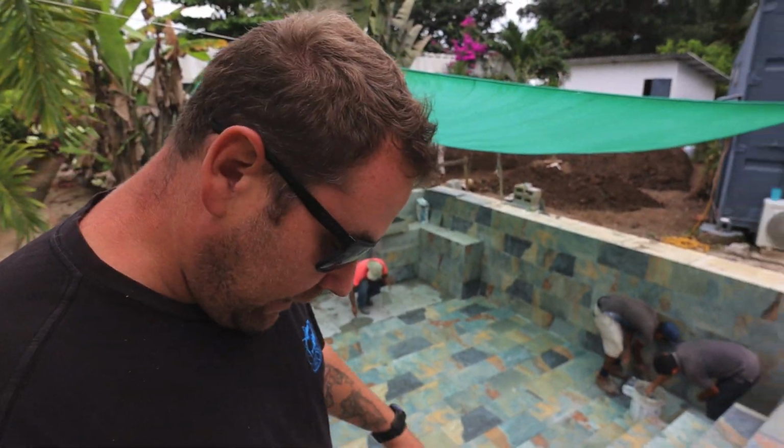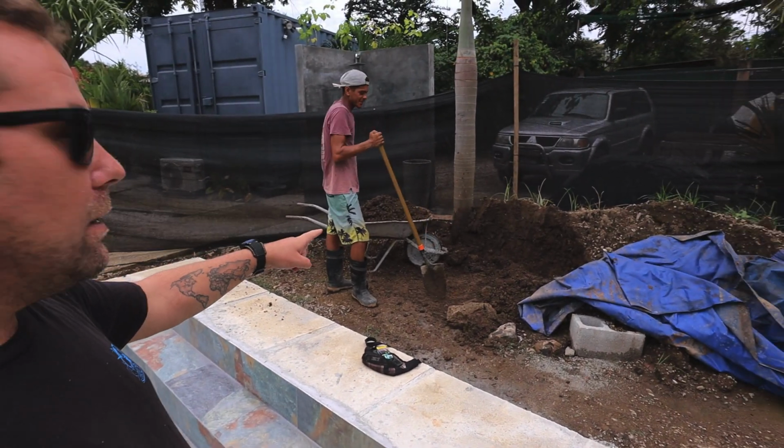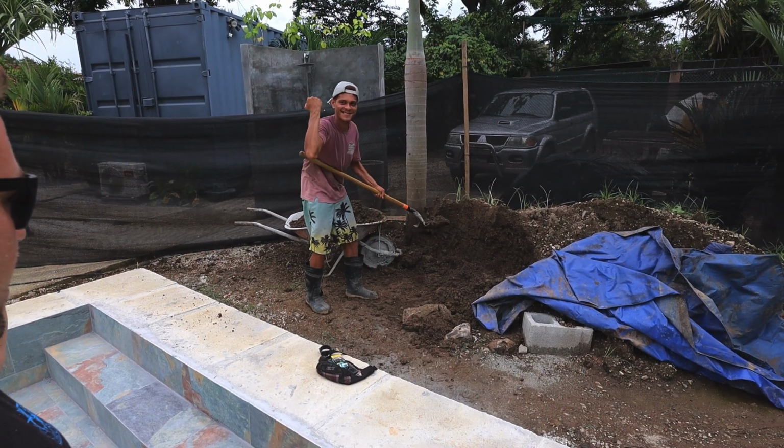And then we got this pile being moved. Rainer's moving it. Working on his musculos, right? Get all strong for the ladies.